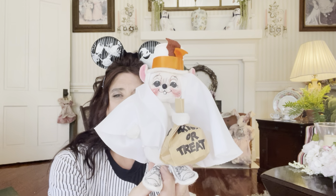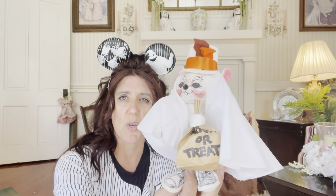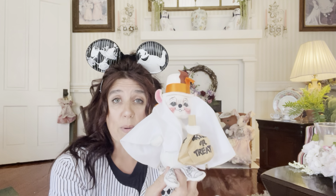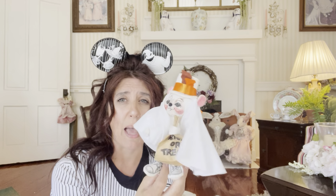So I found this super cute little mouse. She's holding a bag. She's dressed as a ghost. It says trick or treat. And honestly, I cannot remember how much she was, but it was not much. She is from 1993. I maybe paid like $4 for her.